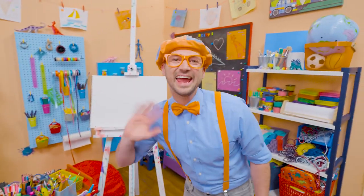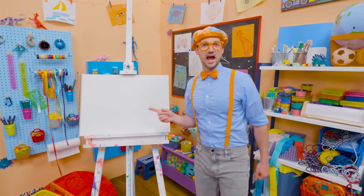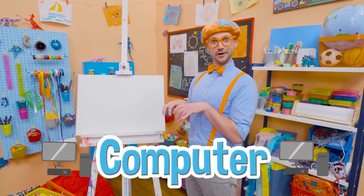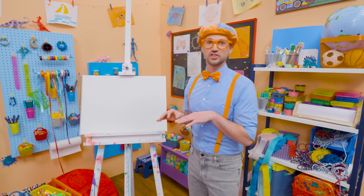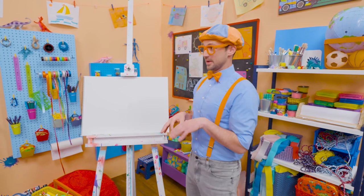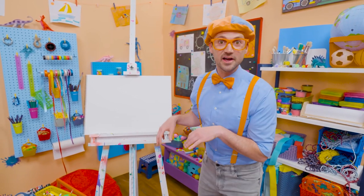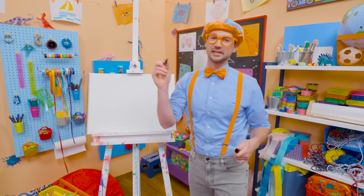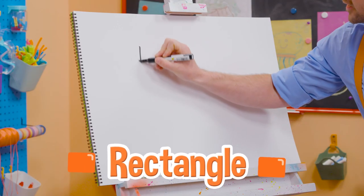Hey, it's me, Blippi, and I would love to draw something with you. How about a computer? Yeah, a computer is a machine that you can work on. Whoa, sending emails, or maybe you could even edit and make a video. Awesome. All right, to draw a computer, I'm gonna grab my black marker and draw a rectangle up here.